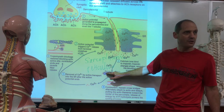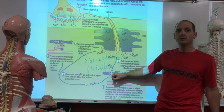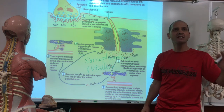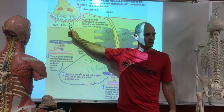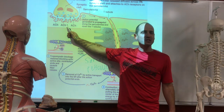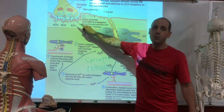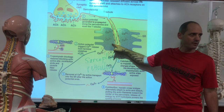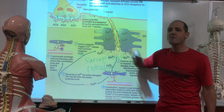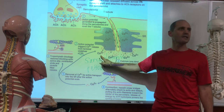How does that sit in? Do you get that? Steps to understanding: you've got nerve impulse. Do you get nerve impulse? The muscle needs to be stimulated, otherwise nothing's going to happen. The nerve impulse needs to travel to the inside where it can talk to the SR. So all the nerve impulse will do is tell the SR to release the calcium.